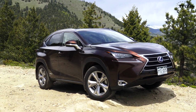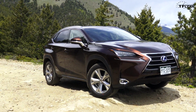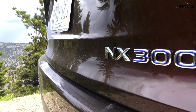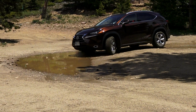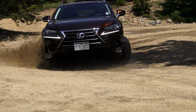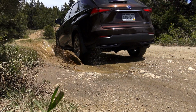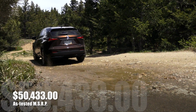Now this vehicle competes with pretty much every other brand out there that's luxury to a certain degree. In other words, Acura, Infiniti, Cadillac, Mercedes-Benz, BMW, they all have something that sort of competes with this, but at the same time, being that this is a hybrid, it's sort of in a league of its own in terms of pricing. Well, it starts at fairly reasonable $39,720. But then you add on options, and the as-tested price with this vehicle is $50,433. Yep, over 50 grand. That's a lot of dough.